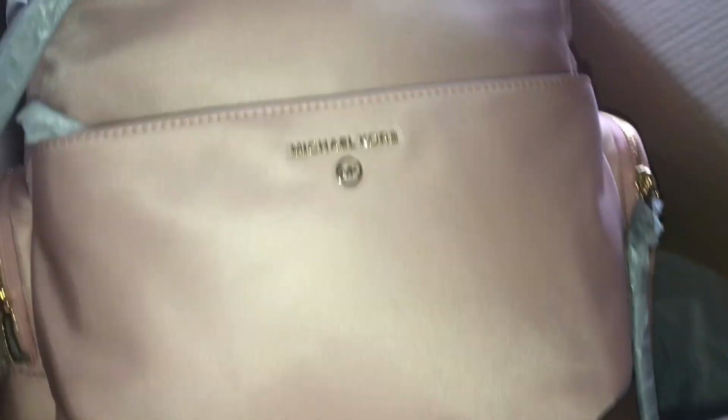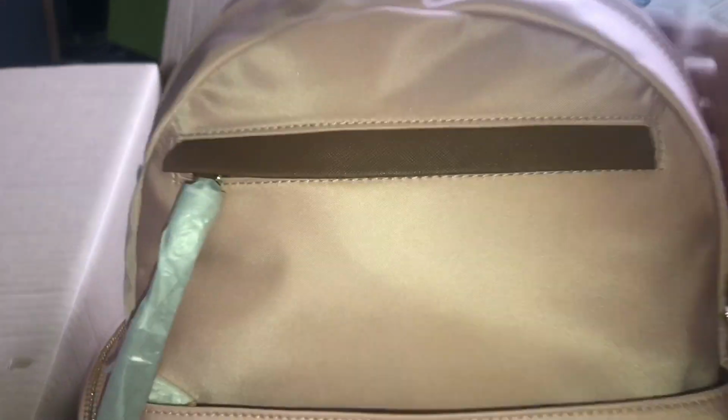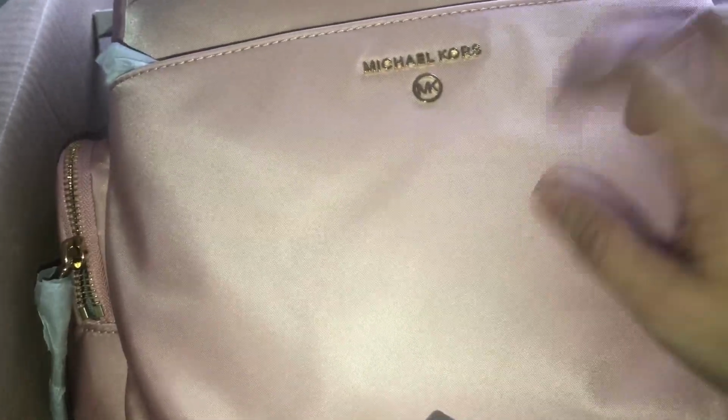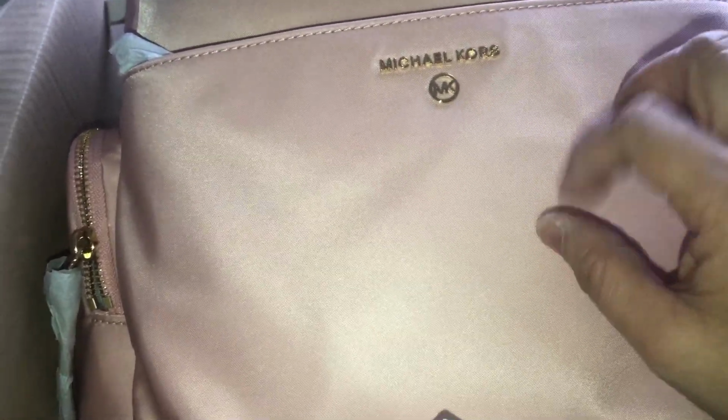It's a good buy, actually. It's on sale. Even though I am not a pink person, I like the combination, so that's okay. And it's nylon, so it means it's waterproof.